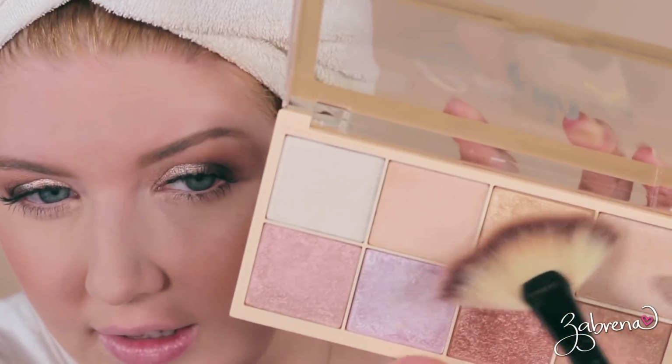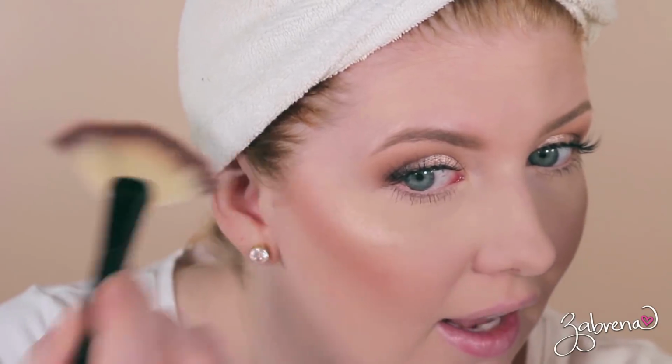I'm taking a little bit. I probably don't need much. No, I did not. Well, hello, beautiful. Ooh, I didn't even put the brush back in. I simply took what I had on the brush and look at that. Wow. This reminds me a lot of the Sleek palette, how pigmented that one was.